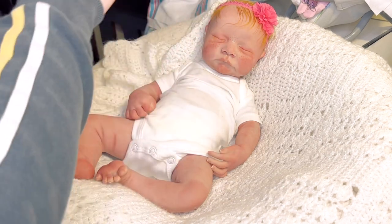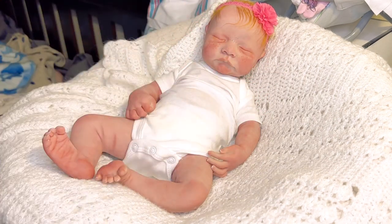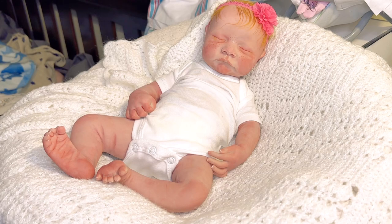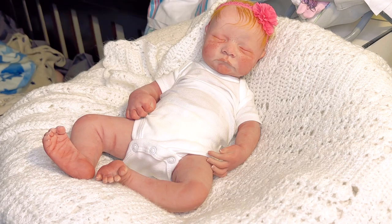You can wash her hair. I've washed her hair now and everything. I like to send them home once they've had a second bath and the hair's washed and all of that. She's got the type of hair that does have curls. So just use a toothbrush. I'm going to send one with a brush set.